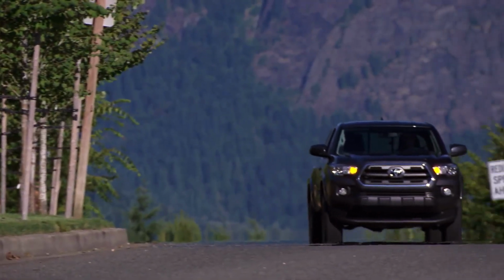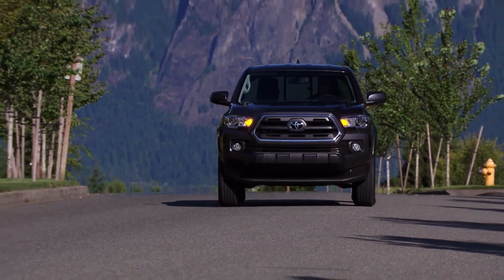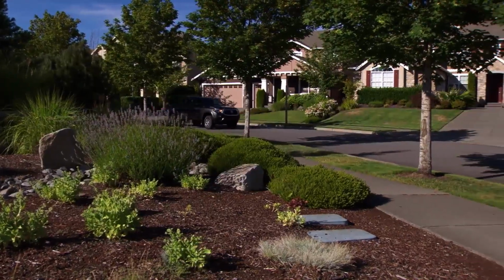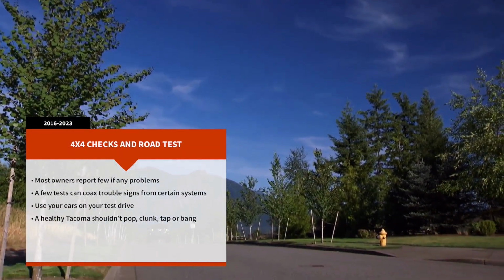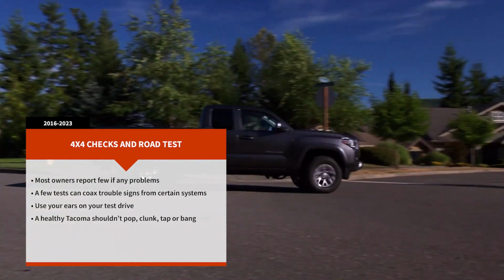Find an empty parking lot or open space and keep the vehicle in first gear, driving at a low speed. Next, prod the throttle a few times, poking it hard but releasing it immediately. This is a little jarring, but do it several times, listening closely. A clunk or pop from the front end could indicate a worn motor mount, and from the rear a similar sound could indicate a suspension or axle issue.